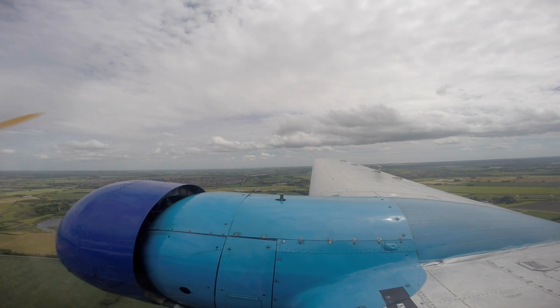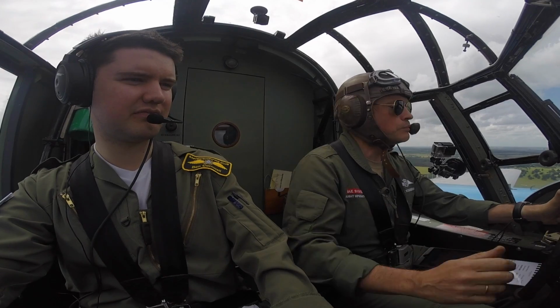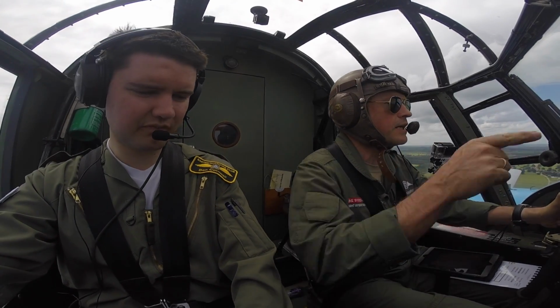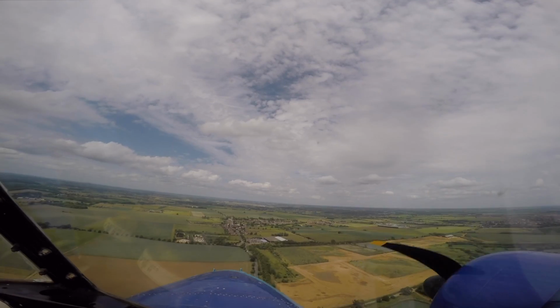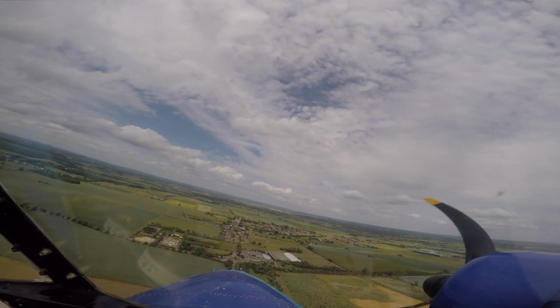On the profile or sort of approach? About 75 on the approach, I think. Maybe, yeah, 75 gives us a little bit of fat. Reasonably tight pattern. I'm going to try and turn inside the village. Obviously, as we turn into wind, we're going to be struggling to make headway. Flat down there.